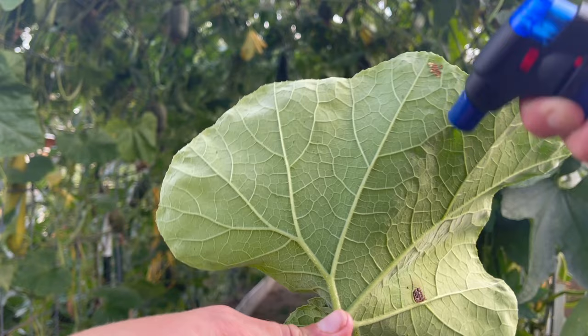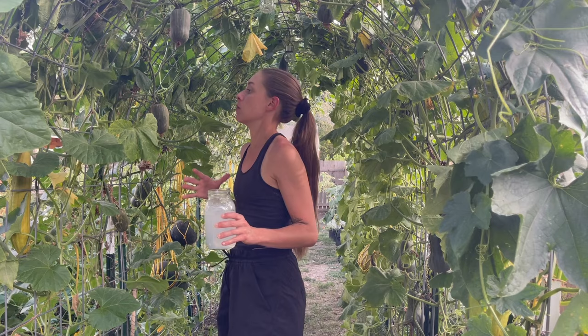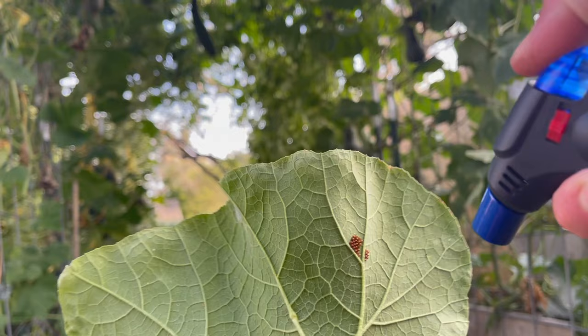I don't have the soapy water. I don't know if I ever got onto that. And they were just trying to fly out and I couldn't focus on finding them. So soapy water for the win. Found 3 more clusters of eggs. I didn't find any more adults though.